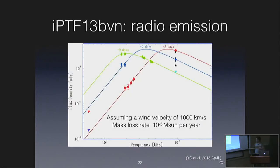We also got radio observations for this supernova, and the radio observation comes from the synchrotron emission of the circumstellar medium shocked by the supernova shock, and it's just a standard synchrotron self-absorption model. And if we assume that the progenitor has a stellar wind of about 1,000 kilometers per second, the mass loss rate for this progenitor has to be about 10 to the minus 5 solar mass per year.